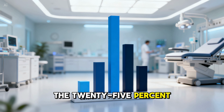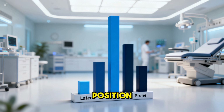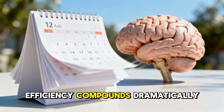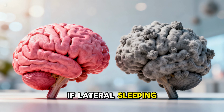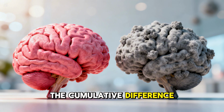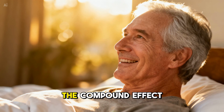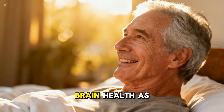The 25% improvement in flow from lateral versus supine position is not a subtle finding. A 25% improvement in nightly clearance efficiency compounds dramatically over decades of life. If lateral sleeping produces more amyloid clearance per night, the cumulative difference over 10 years is enormous. The compound effect of nightly clearance differences is one of the most powerful determinants of long-term brain health.